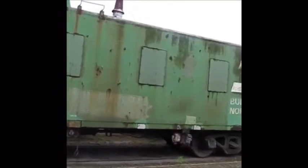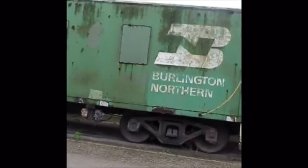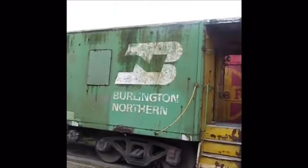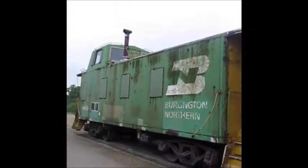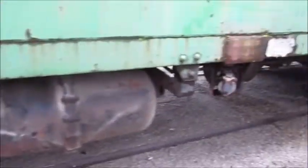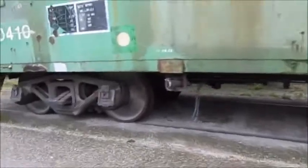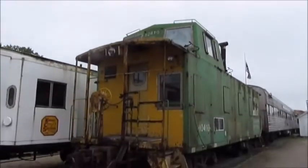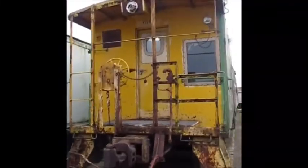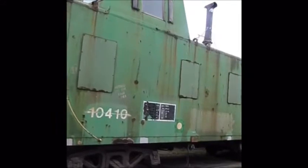13544. Sometime in the near future, it may or may not get repainted to the Chicago, Burlington, and Quincy scheme, and right now is currently in Burlington Northern green. Also, Burlington Northern 10410 was retired, then came to be part of the Atchison County Historical Society in Atchison, Kansas, where it is today.